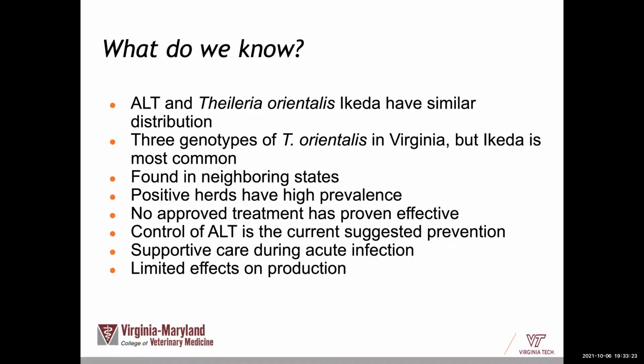And the number of abortions that are caused by Theileria, we don't know for sure yet. The challenge with this is once a cow is infected, she's always infected. And so sometimes if you test, she's positive, but does that mean that that's the cause of the clinical disease for her or the cause of abortion, if that's what you're looking at? Usually we like to tie a positive PCR test with anemia to show that, yeah, she truly is clinical.